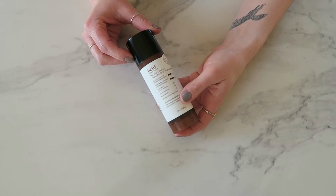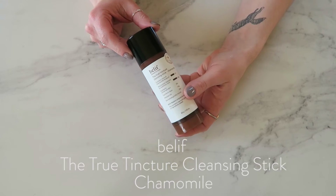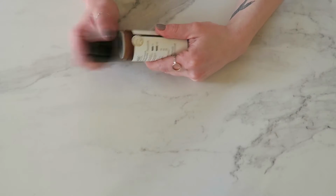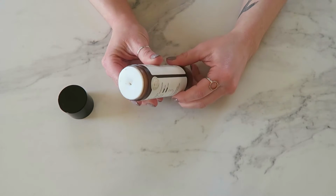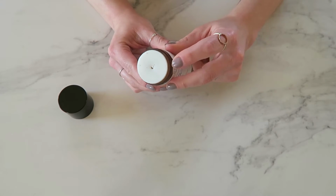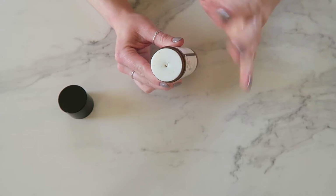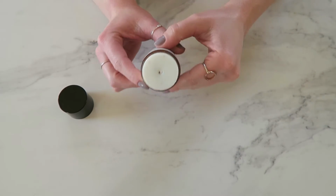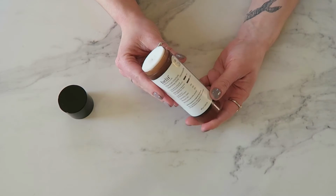Last for cleansers, I have Belif's the True Tincture Cleansing Stick in Chamomile. This also smells heavenly. Really, really lovely chamomile tea scent that is very pleasant to use. At first, when you first get it, this top part is coated in bits of chamomile that aren't really abrasive, but just washes away till you're left with something like this. So those bits don't bother me whatsoever.